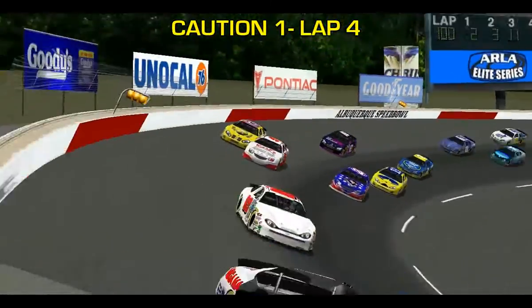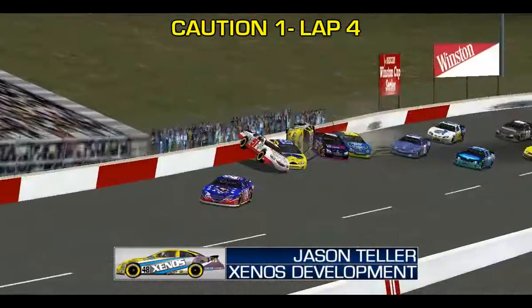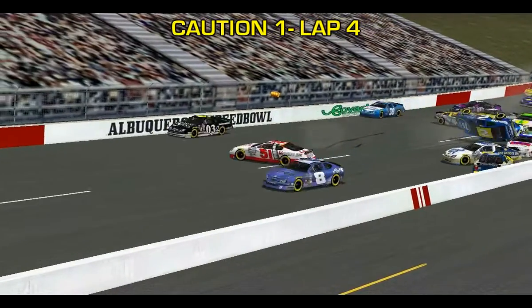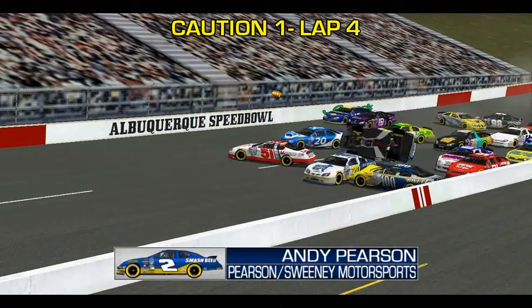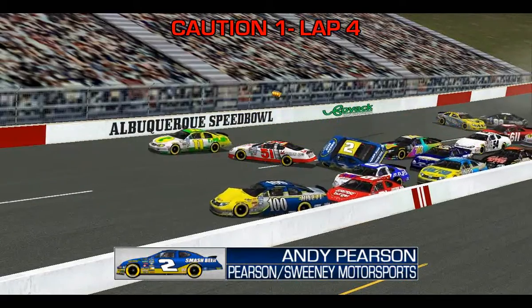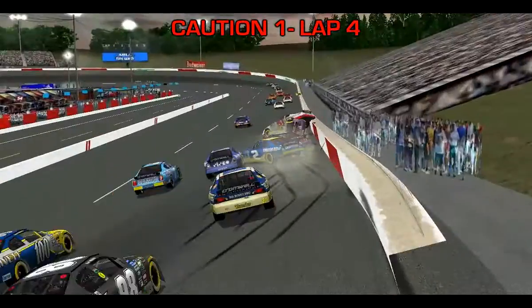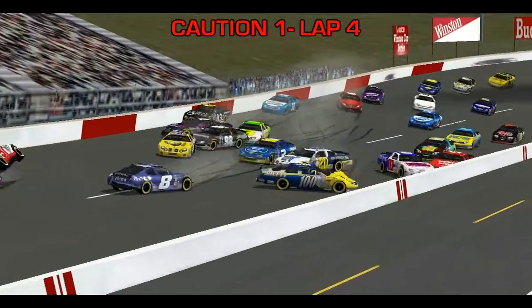wide with Jason Bates and Jason Teller. Bates and Teller get up into the wall. Bates goes for a roll as a massive pileup breaks out at the exit of turn 2. Andy Pearson goes for a few rolls thanks to a big shunt from Nico Petrov. He gets caught up in this and gets hit by his teammate Lucas Sweeney.